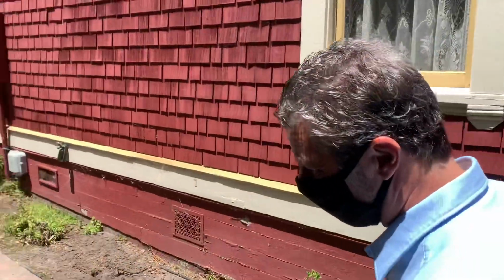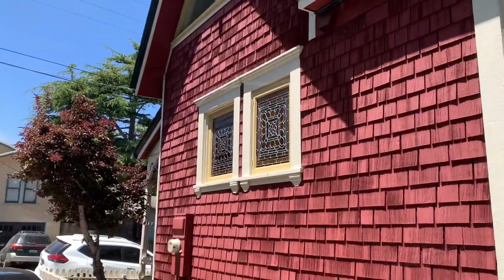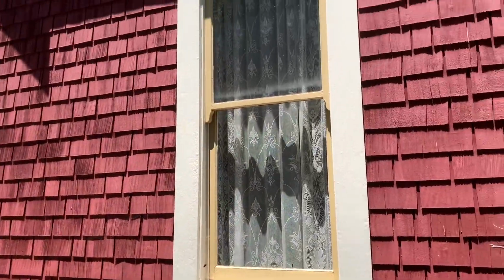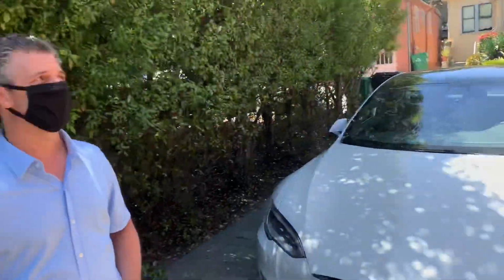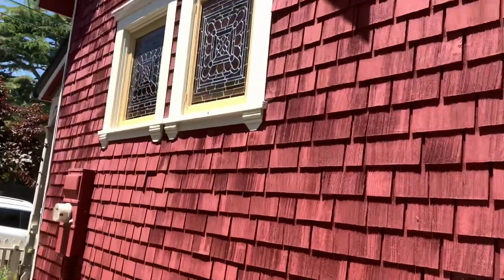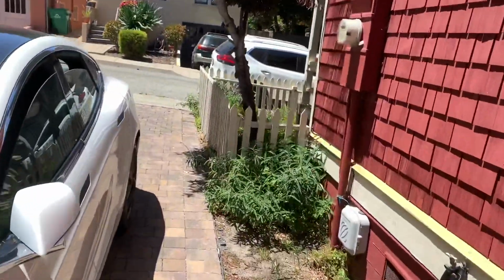We went into the walls and opened up the windows. There were the old ropes and counterbalance weights, and we replaced all the ropes, retained the original weights, and then closed up the walls so the windows open beautifully now. We found this matching pair of stained glass that looks better from the inside. Well, why don't we go in?